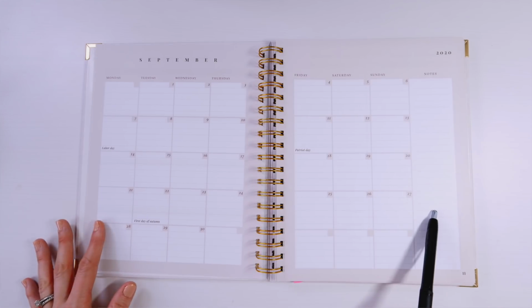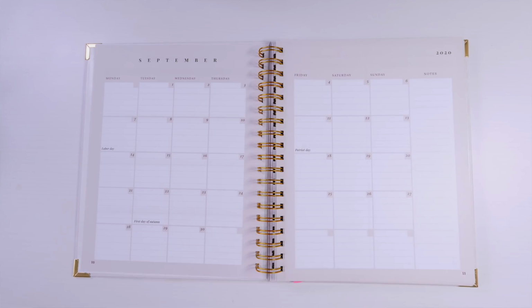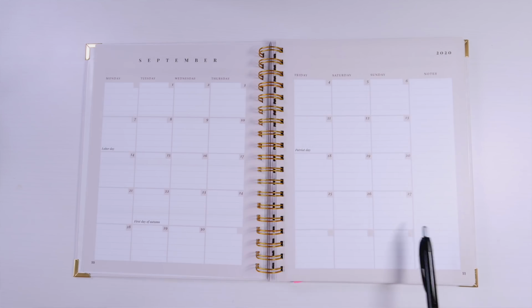So this is a much more fun outlook of what's happening, keeps things light, and you can get into the nitty-gritty of appointments and details and tasks on other pages, but that's how I like to use the monthly spread. Completely up to you how you like to observe things in your life.